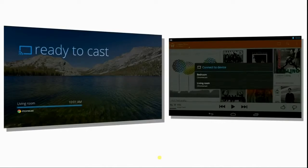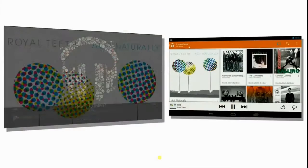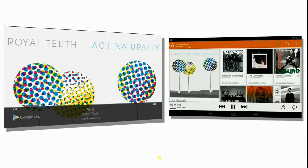This is going to be familiar. Press the cast button, select your device, and now go ahead and play any song in your library, and you're going to be listening to Google Music on the best speakers in your house.